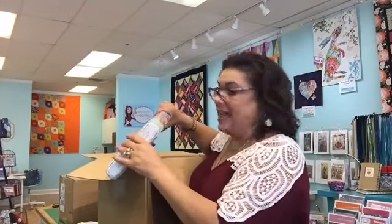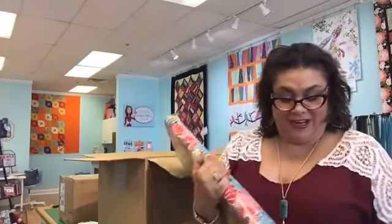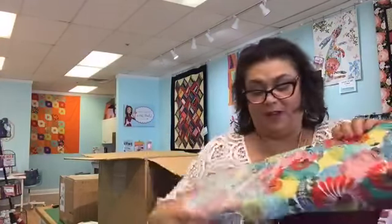Oh, wait, did you want to see it? Yeah? Okay. Here is the first one. This is a nice big floral, and it is really pretty. If you remember, I peel off the plastic if I can so that it doesn't reflect so much.